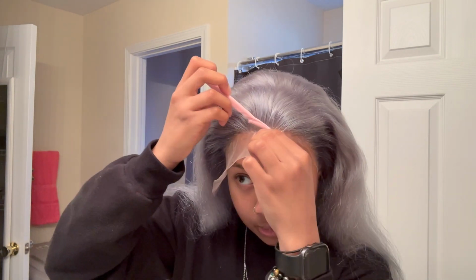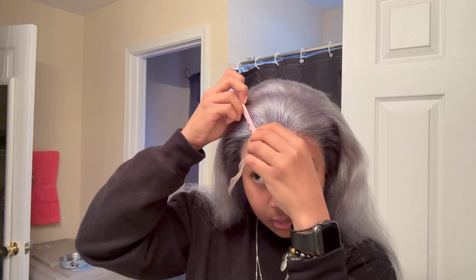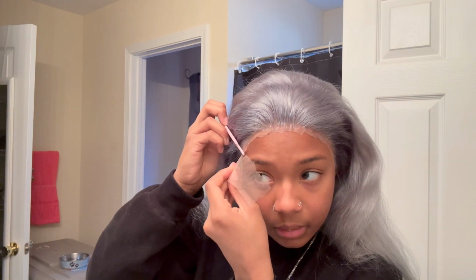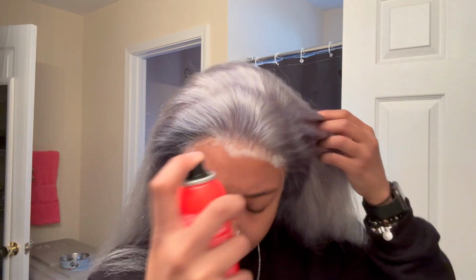As I'm cutting the lace, I remember people be saying cut it in a zigzag, so I was trying to do that, but it was really eating my forehead up. So I just started cutting it too far down and just letting it stay how it was. By all means, I was gonna make sure my lace was flat.